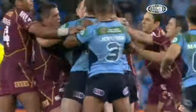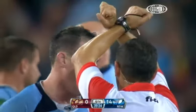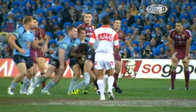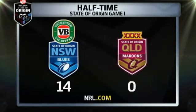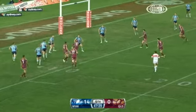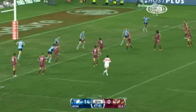Gallen found himself being put on report, not for his flurry of punches on Miles, but for an initial swinging arm in the tackle that triggered the Donnybrook. However, the New South Wales captain was less concerned with the state of play as he led his team to the rooms with a 14-0 advantage. The rival skipper attempted to spark a Queensland resurgence on the other side of the break.